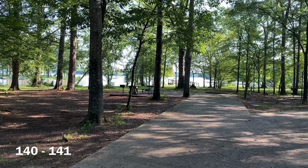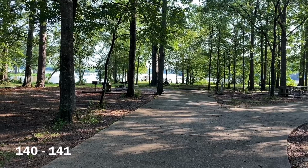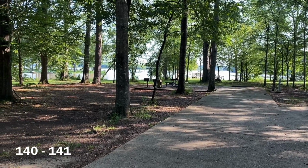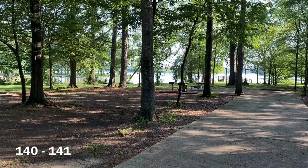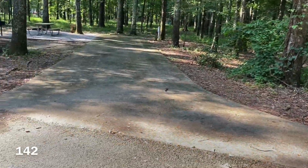And you see easy access to the water, and there is a little inlet here to the left where you make your way down to the boat ramp. So you are starting to back up to an area that's not as heavily trafficked from the pleasure and fishing boats. Here on the inside, we come to 142.